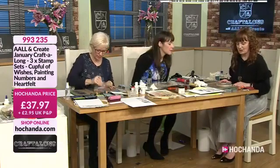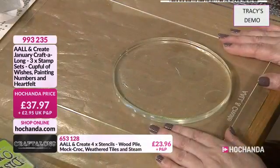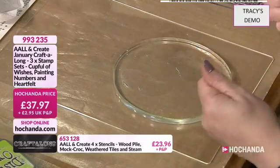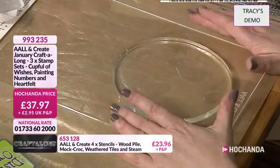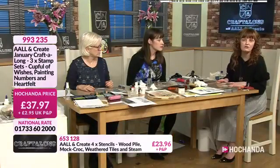Okay. Yeah. So what I've done is I've added the gel press to an All and Create acrylic block. The reason I've done that is for me personally, it makes the gel press easier to handle. I'm not messing with the plastic all the time. It just makes it easier for me to handle.